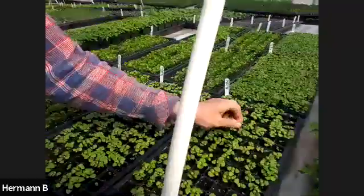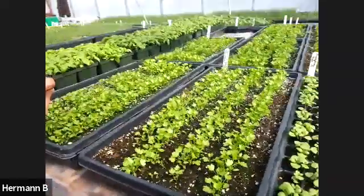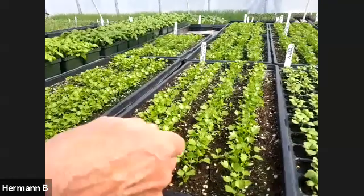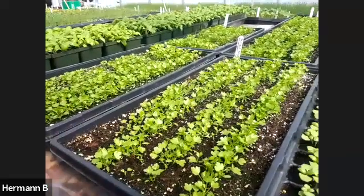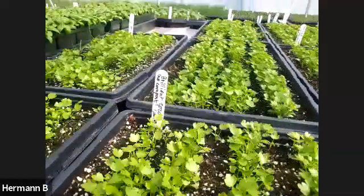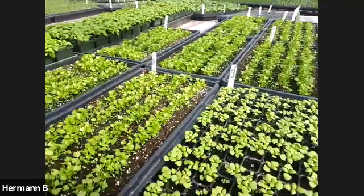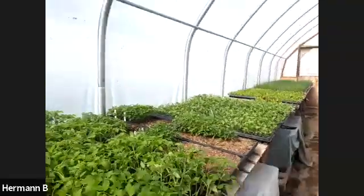And then this is all celeriac, and these are just about ready to prick out from the flats, and they'll be moved into the 98 plug cells sometime in the next week. They were seeded March 9th. They're quite slow growing. So they're about a month old now and just about ready to be moved. Celeriac is also called celery root for those of you that are not familiar with it.